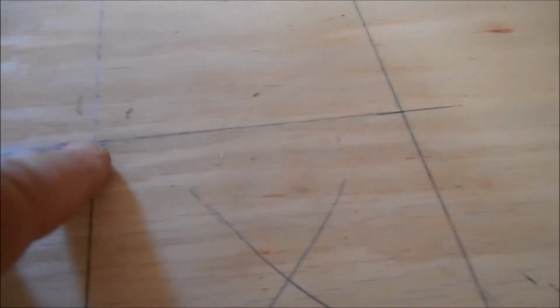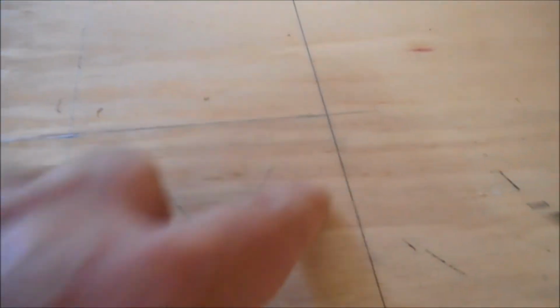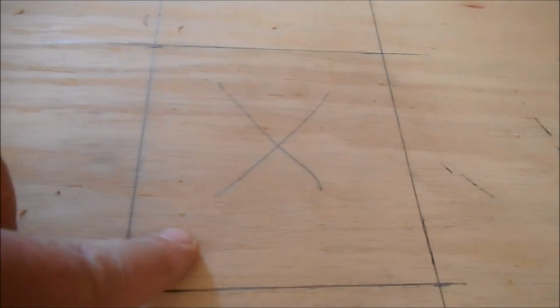I then copied the distance of these lines just by pushing against it, marking, sliding it over, marking, and then using a combination square, struck these two lines here. And for these lines, I measured from the edge to where I wanted the line to be. It was 4.5 inches. 4.5 here, 4.5 here. The same thing on the other side, using a combination square, I drew my marks. So this is the part that we're going to cut out. That's how we marked the template, and we'll get it cut out here in just a second.